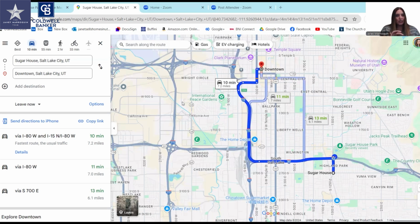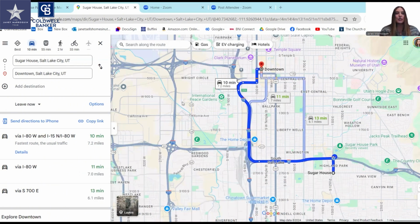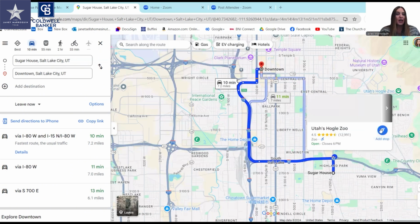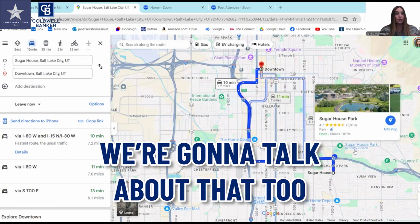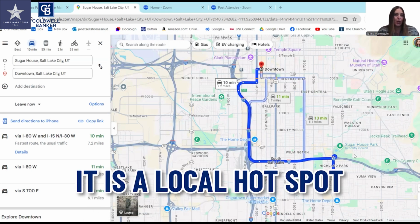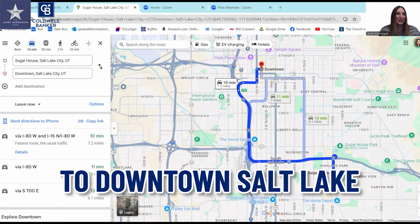This also narrows in a little bit more. You can see some of the neighborhoods and some of the other hot spots on this map, not just the cities. So you can see that like the Sunnyside East, you've got the zoo over in this area, and then there are some other different fun neighborhoods, but we are focusing on Sugar House today. And ooh, I just love Sugar House Park. We're going to talk about that too. So you'll get to see some really cool images of Sugar House Park because it is a local hotspot. So there you have it. There's a little bit closer up to see how you'd get from Sugar House right down to downtown Salt Lake.